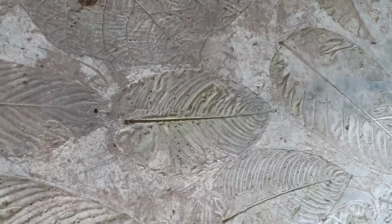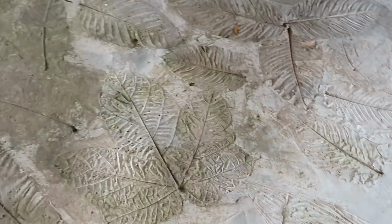And look at this floor. This is made up of this kind of pattern, which is like the leaf dance pattern. This is really amazing. Oh my gosh, I love this so much. I was really impressed by this.